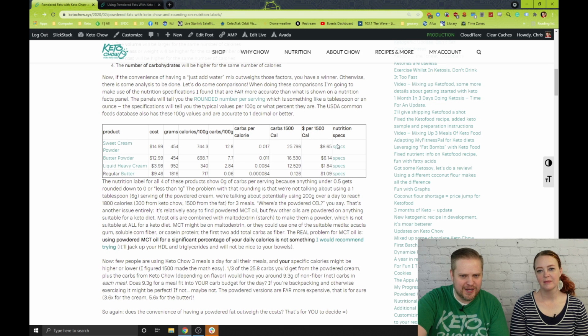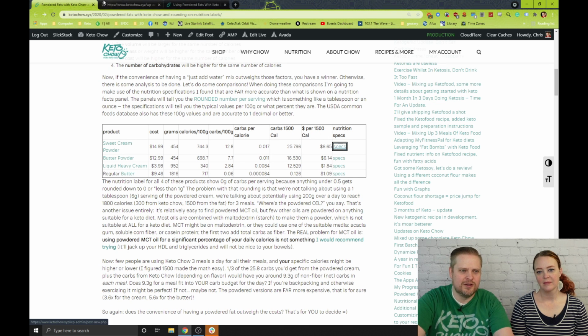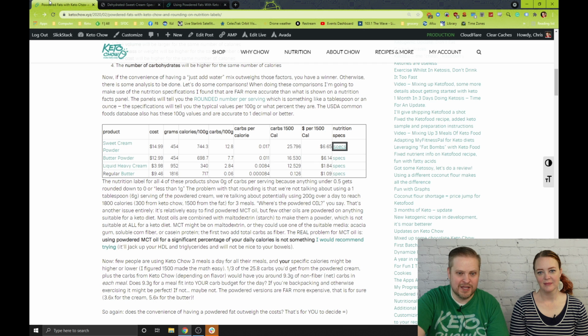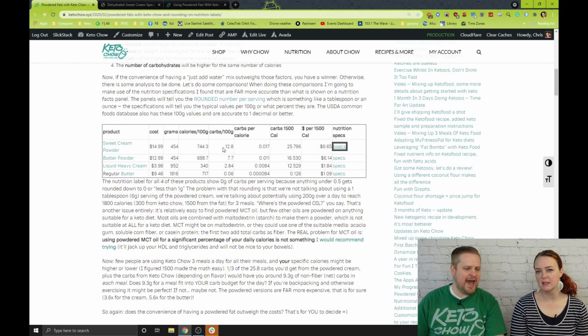Well, I was actually able to find the nutrition specs for that particular dehydrated sweet cream powder. And in 100 grams, there happens to be 12.8 grams of carbohydrates, all of those being sugar. That's a very different amount from less than 1 gram. And how often would people be eating 100 grams? Well, 100 grams would give you 744 calories, so that'd be a lot. You wouldn't be eating the whole 12 carbs probably anyway, but you'd be eating about half of that, maybe. It nicely lets you see the numbers a little bit differently.